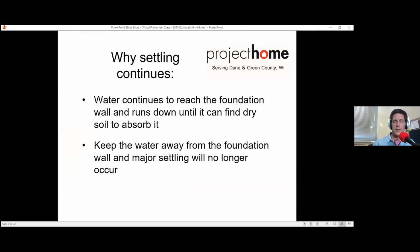So it continues because the water reaches dry soil and compacts. Even if the first 4 feet of soil or 2 feet of soil or whatever it is are saturated, there's dry soil underneath that. And if water's running to the foundation wall, it's going to run straight down, find some dry soil, compact that, and then all the soil above that sinks too. So we've got to keep water away from that foundation wall to stop the major settling.